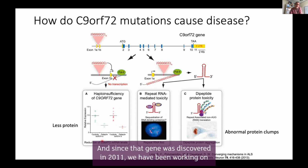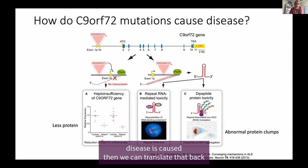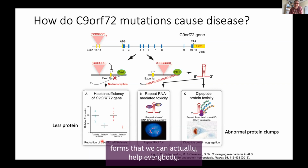And since that gene was discovered in 2011, we have been working on finding out how this mutation in this gene actually causes disease. We are always reasoning that if we can find out how the genetic disease is caused, then we could translate that back to the patients of which we don't know the cause of disease, but they have the same disease. So we hope that by working on these genetic forms, we can actually help everybody.